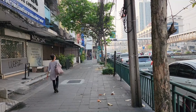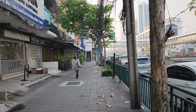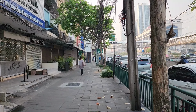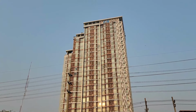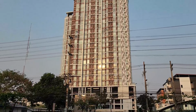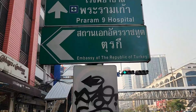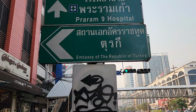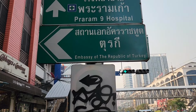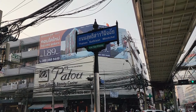And down this way, maybe a mile, you'll find the Huai Khwang MRT station. And across the street is the Centric building. I'm sure you could exit on that side of the MRT, no problem. And out in this area is the Embassy of the Republic of Turkey. And there's the street sign if you're trying to follow along on Google Maps.